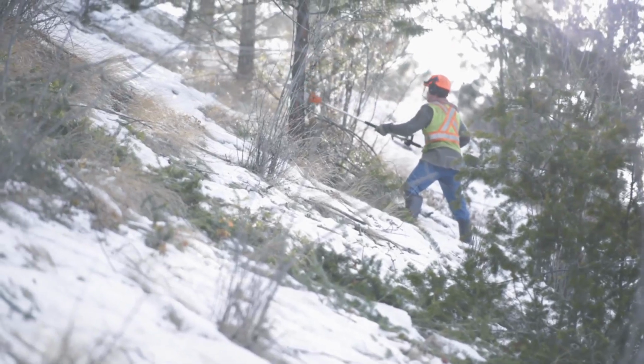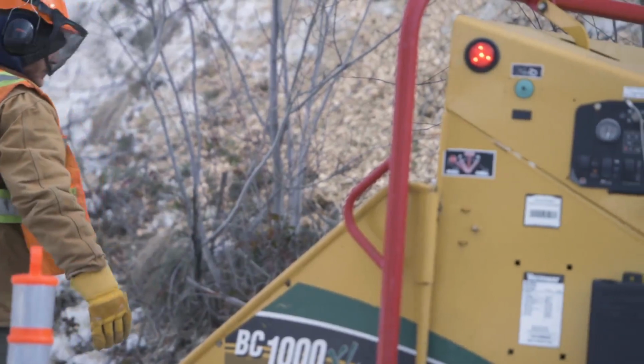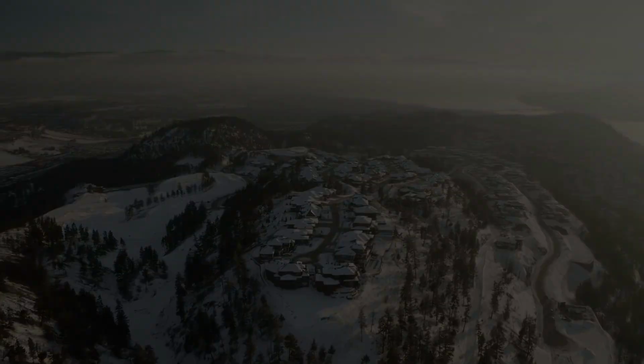So I think what's being done right now is a stewardship component for the property that will definitely enhance the forest health and hopefully the sort of wilderness experience that you have right now, and maintain that into the future.